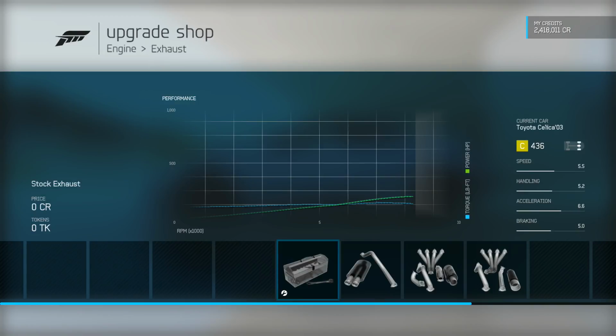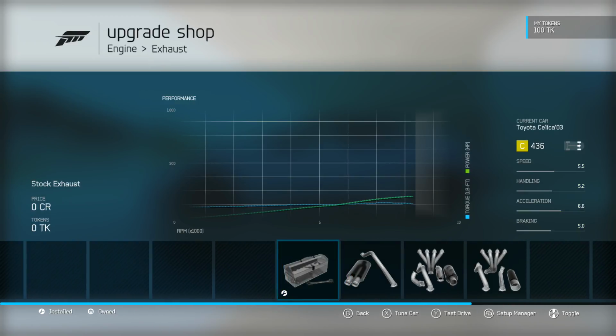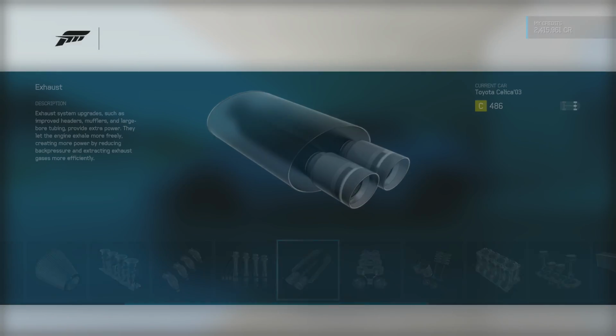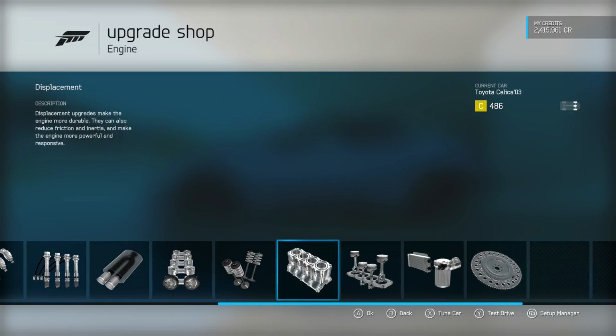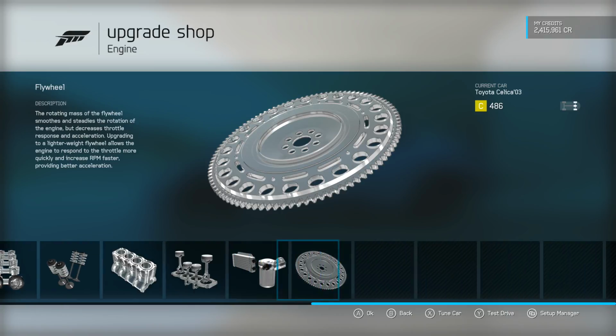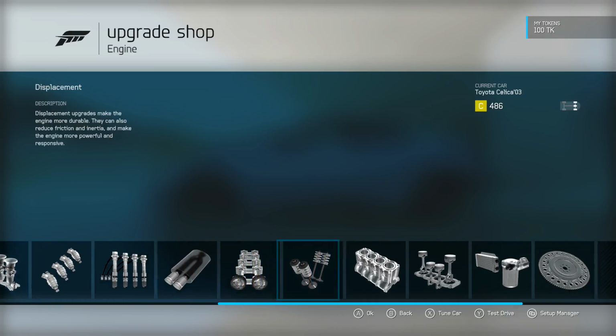Sure. We have to put an exhaust on it. It has to be a race exhaust, because it needs to be loud as fuck and straight piped as fuck as well. We're on 222 horsepower right now. Again, everything else, just nobody buys any of this. Anybody that decides to rice out their car, nobody buys any of this.